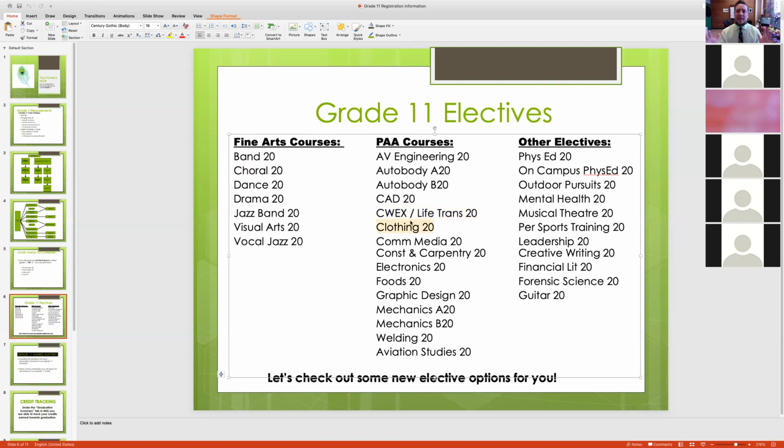Clothing 20 is clothing and textiles and fashion at the grade 11 level. So again, the sewing and the clothing techniques continue on from there. Communication media is similar to AV engineering. It deals with video production. It also deals with a little bit of the study of using media to communicate as a tool. So a little bit of journalism in there, but still based mostly on computers.